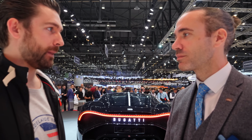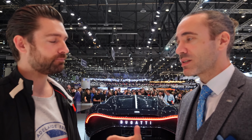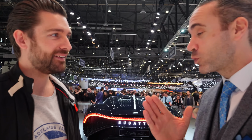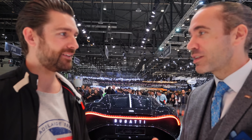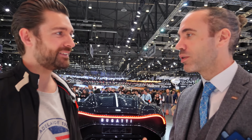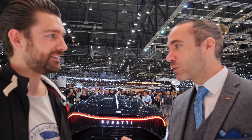Fabulous. So in terms of the performance, is it similar to Chiron? It would have the same engine and the same capacity, exactly, but this car is not like a Divo that is made for corners. Sure. If I had to choose one car going in Tuscany for a tour, it is a grand tour. It's to enjoy the road more and have a little bit less of lateral forces.